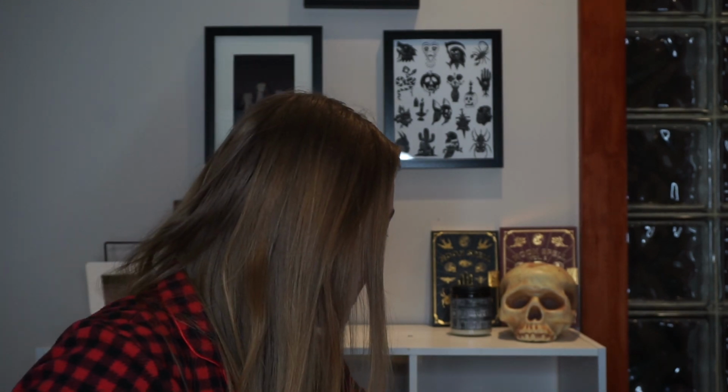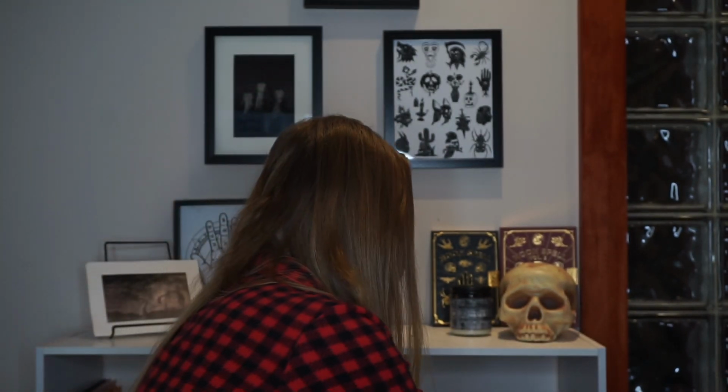The other Mothership palette that I have is Bronze Seduction. So this is what I have my Pat McGrath Mothership knowledge based off of, and I love this palette. I use it all the time.